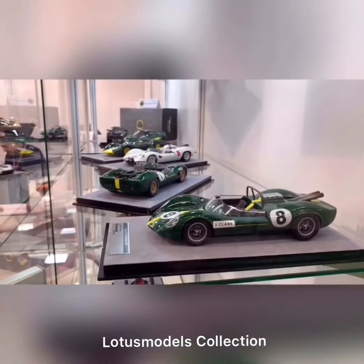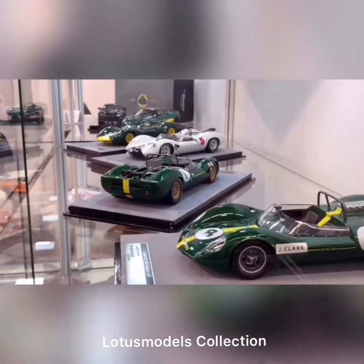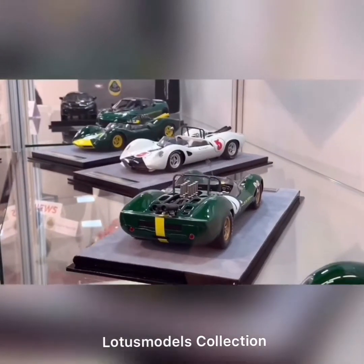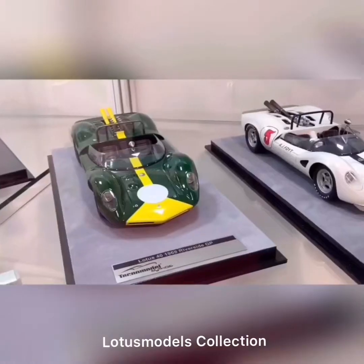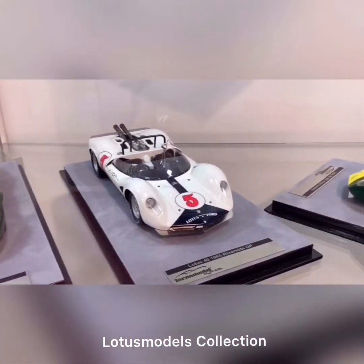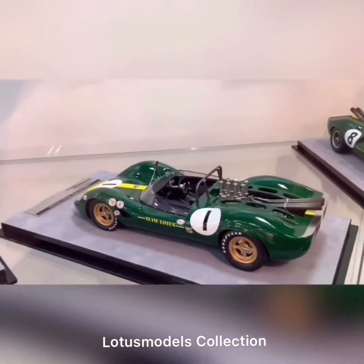In 1964, Colin Chapman had noticed the growing popularity of the Group 7 Big Banger racing. He developed the Type 30, but this was not competitive with the McLarens and Lolas. In 1965, the more effective Lotus Type 40 with a stiffer chassis and a massive 5.5 liter V8 is introduced.